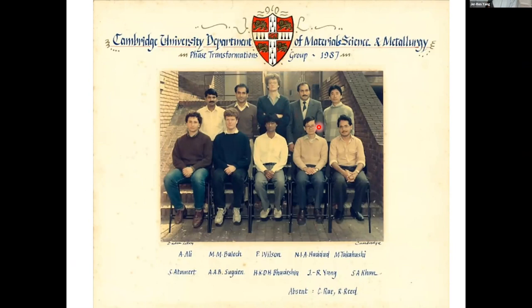And this photo was taken in 1987. And I remember Alaska arranged Eden Lady Photoshop to take this photo. So it's really fantastic. And it also gave me a very nice memorization, so that I always think about our old friends, especially Shahid and Ali.